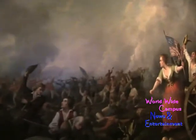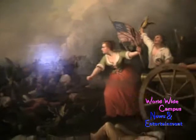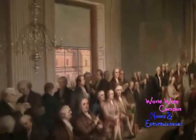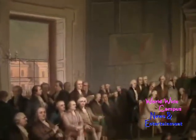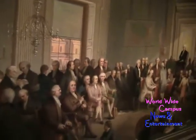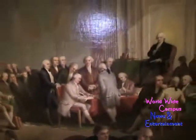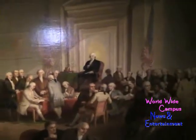So here it is. This is Molly Pitcher at the Battle of Monmouth. It was painted by Dennis Malone Carter. Also here is the signing of the Constitution of the United States, painted by Thomas Pritchard Rossiter. You can see George Washington over here signing it.